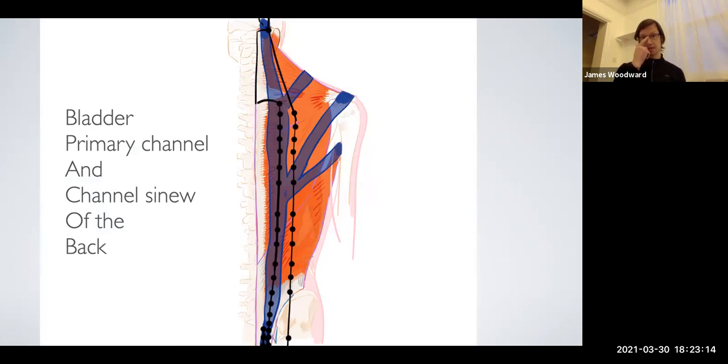This is actually the bladder channel, just on the back. This is the longest channel, which starts from the inside of the eye and goes right down the back and to the little toe, just at the corner of the toenail. So it's really, really long. And even though it's not wood element, the liver is most related to the sinews.